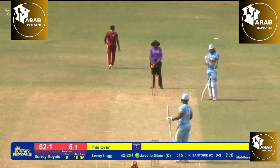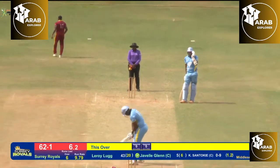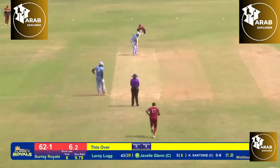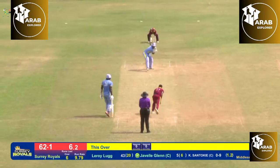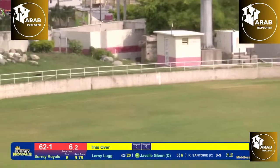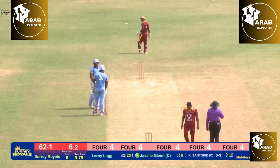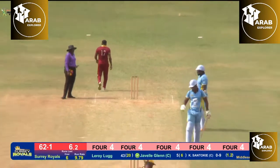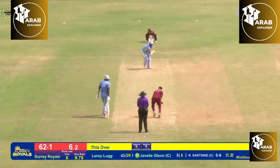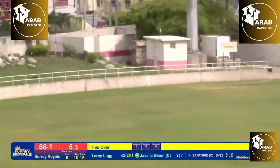I tell you what, Krishmar Santoki is bowling full pitch deliveries to Javal Glenn. Would it not be difficult to lift that ball? Swinging the ball on the leg side. It goes into the boundary for 4 behind square. And 4 runs off that delivery from Santoki. He bowled 2 deliveries before that were more of a full length, Yorker length. However, that delivery was a bit short from Santoki and dispatched by the captain Glenn. 4 more runs to the tally.